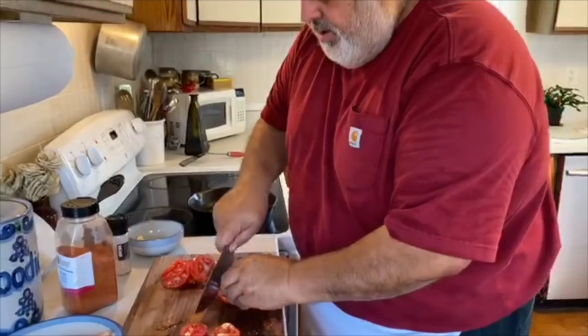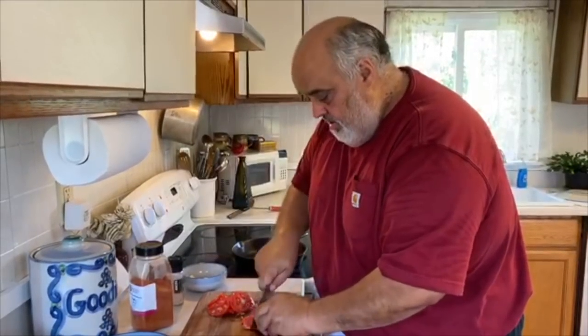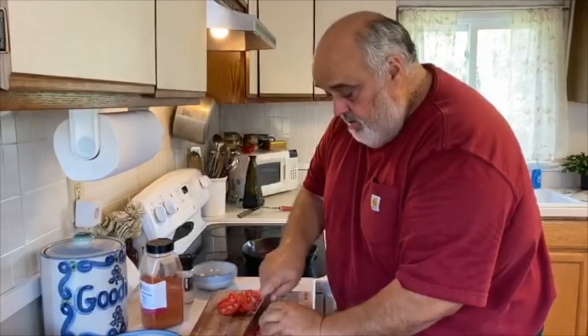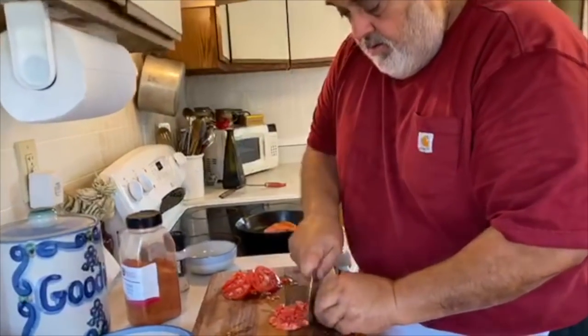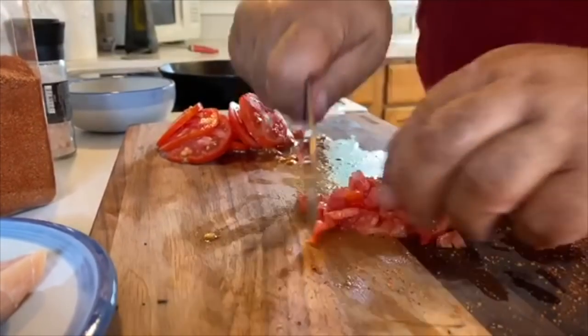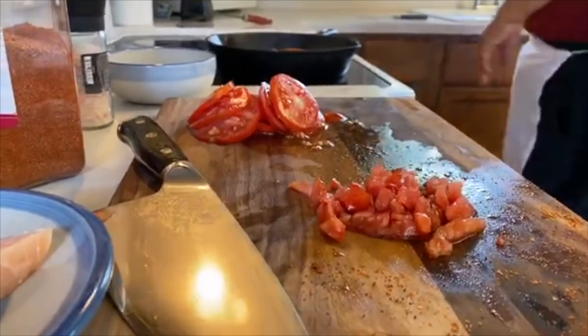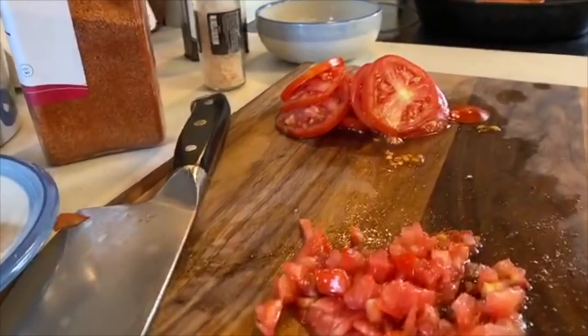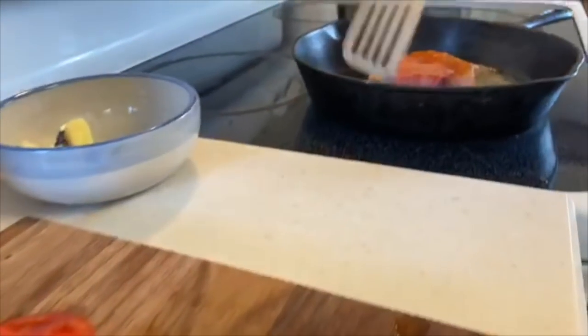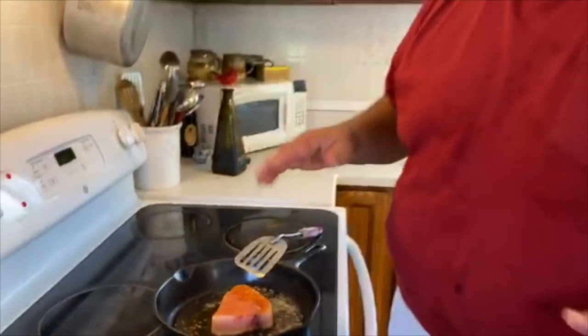I like this rocker knife. Kind of rock and roll with it. Nice for chopping parsley, mincing onions. We're just going to let that go for about 4 or 5 minutes on top, and then we're going to finish it off right in the oven. I'll be right back. Daddy Jack's Cooking with the Blues.